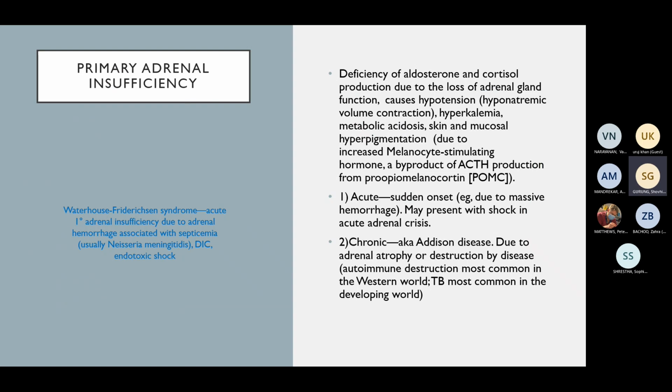Primary adrenal insufficiency. So let's go to the types of adrenal insufficiency. When there is deficiency of aldosterone or cortisol production due to the loss of adrenal gland function, it is called primary adrenal insufficiency. The traits are hypotension, hyponatremia, hyperkalemia, metabolic acidosis, and we also see skin hyperpigmentation due to increased melanocyte stimulating hormone, a byproduct of ACTH, in this kind of insufficiency.